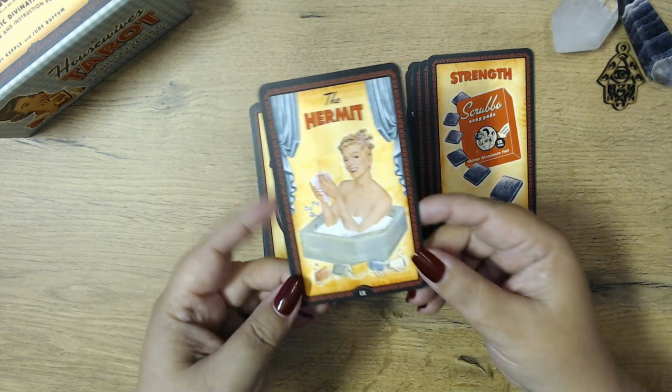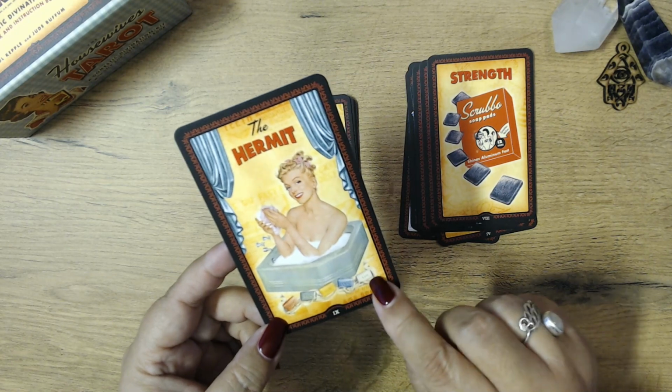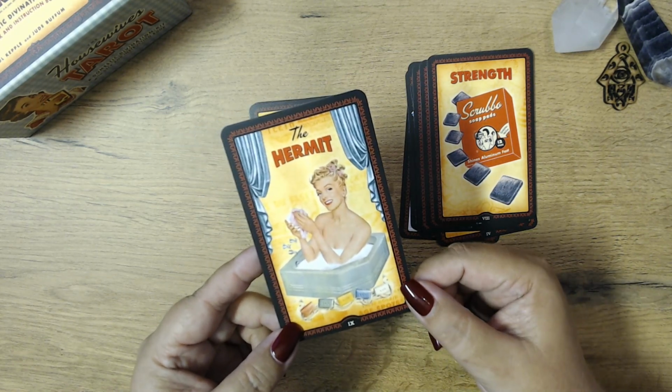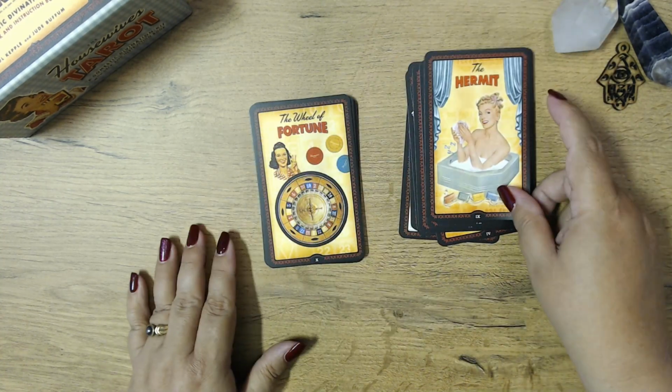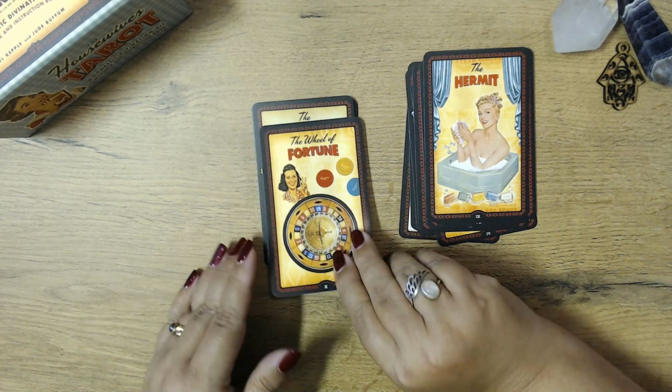On the Hermit, there she is in the bath all by herself. She's got all her Lux soaps down the bottom here, and she's quite happy and quite content. Bath for one. That is the Hermit card. It's just stunning. The Wheel of Fortune, of course, we have to have the roulette wheel for that.